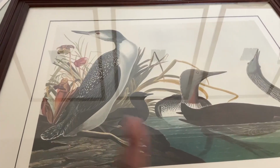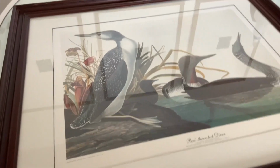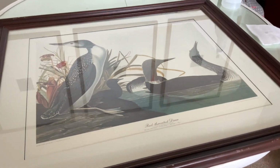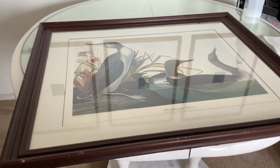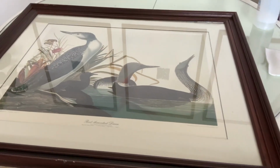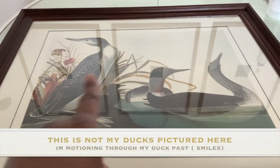But anyway, some mallards. I actually owned some mallards when I lived in my previous home, and they were named Bo and Ziggy. I don't know if I ever told y'all about my ducks. Those were my pets, my 2 ducks. They were mallards, and they were very pretty, and these were very reminiscent of how they looked.